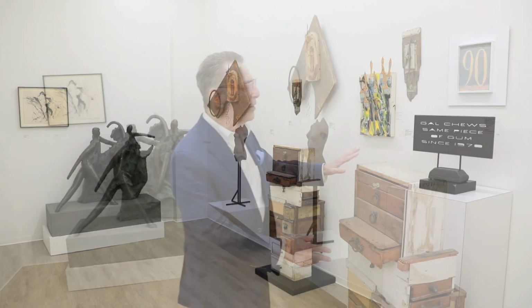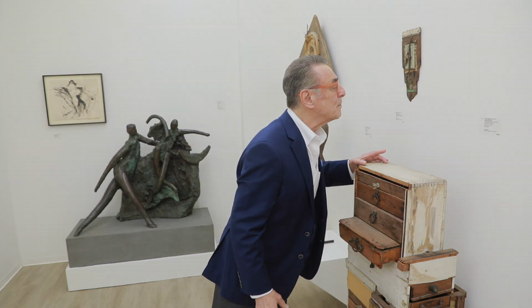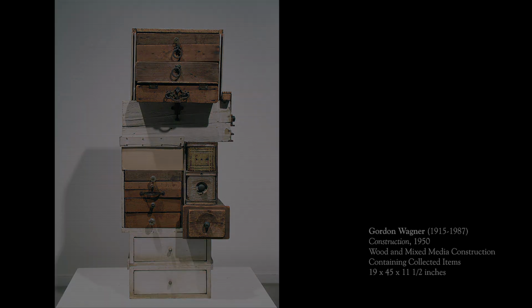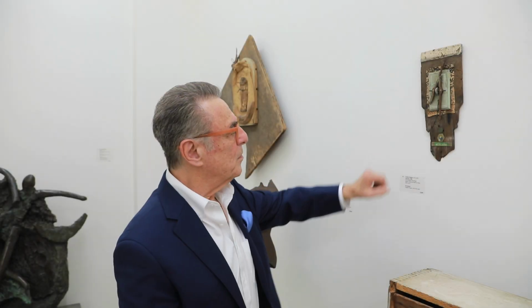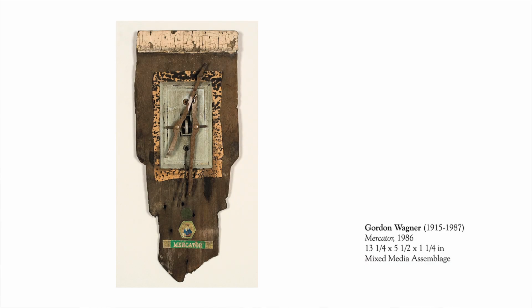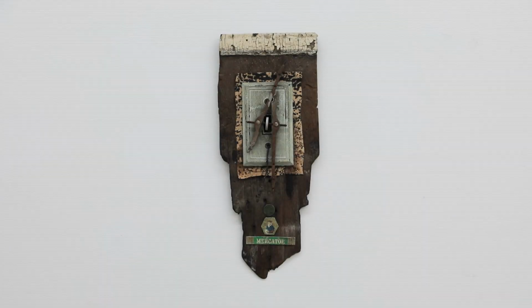It's a wonderful work from 1950, that I was delighted to acquire from his widow some years later. I'm thrilled to be able to present it here. And here we have another work by Gordon Wagner titled Mercator. It's evocative of navigation, I guess his time on the beach.